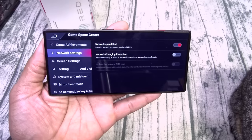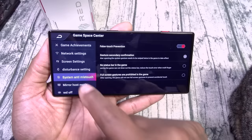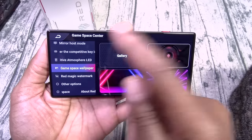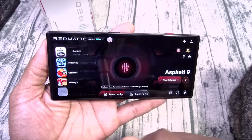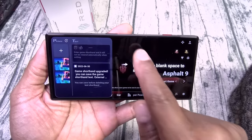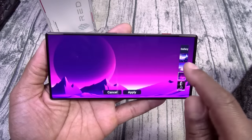Okay, network settings, screen settings, anti-disturbance settings, system and multi-touch, mirror host mode, all your LED settings. You can change the different wallpapers, turn your watermark on and off, and a whole bunch of other options. Okay, so this is all in your game space. Now if you want to, you can have game notes, all your screen records, okay, your gallery.